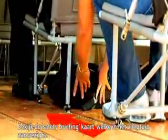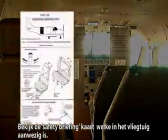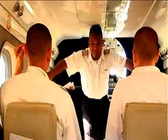Once you are comfortably seated, you can refresh your memory on the emergency procedures by going over the safety briefing card located in the airplane. If you have any other questions, please feel free to approach your flight crew.